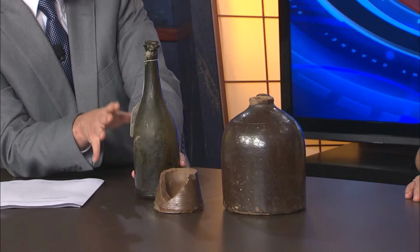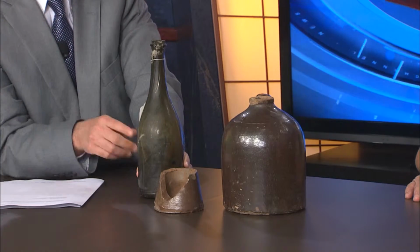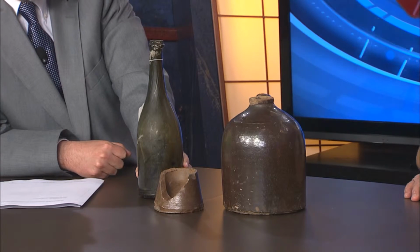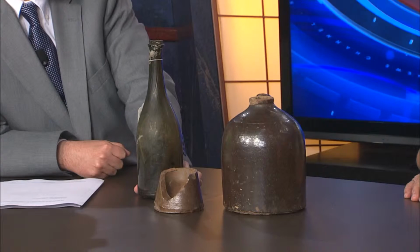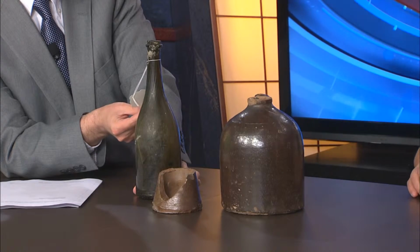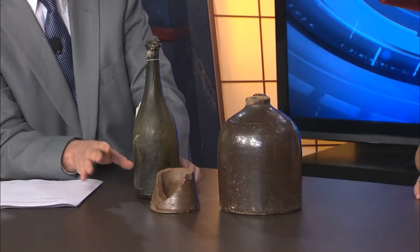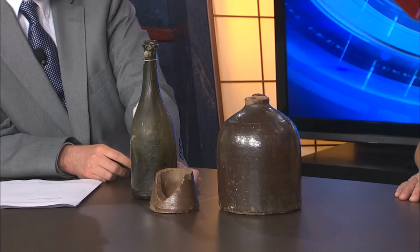And these are artifacts. This isn't an old Brut champagne bottle or anything. This is aged. It counts as an artifact. Absolutely. And when do we think these are from? Okay, well, that bottle is a Burgundy bottle, and it dates from the 1790s to 1830s. Should I be touching this? Absolutely. Just be very careful with it. To the archaeologist, a broken artifact is as good as an intact artifact.